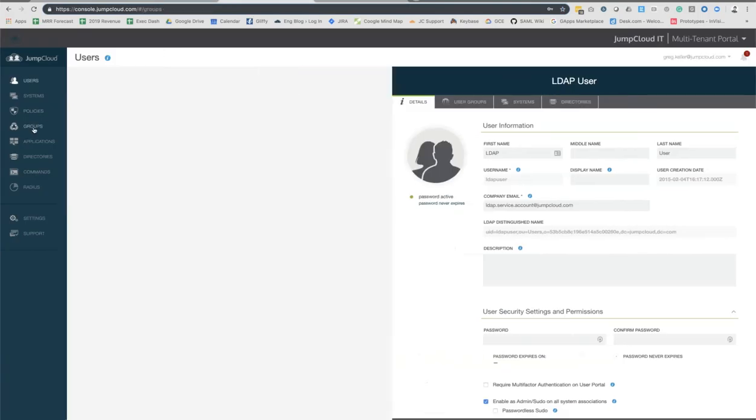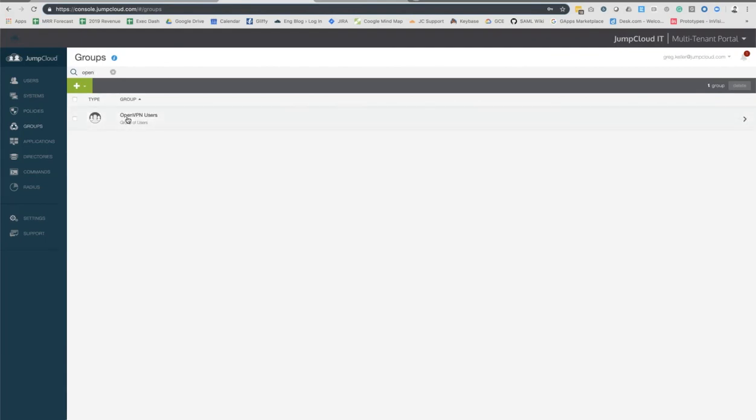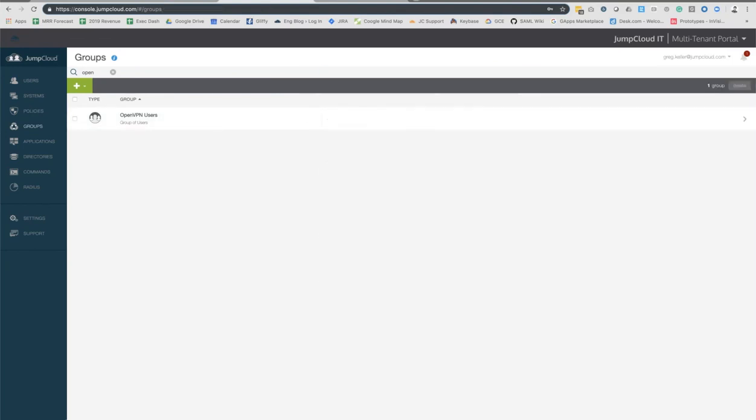So let's head back over into the JumpCloud user interface. I'm going to go into groups. I'm going to find that OpenVPN group. Here it is. All right. And now look at users, and oh man, there's no users bound. Let's find Tim. Here's all the people with the search name Tim. Here's Tim Albert. I see. I need to add him to the group, which I'm doing here. I will save the group, and instantly we propagate that membership out into the universe.